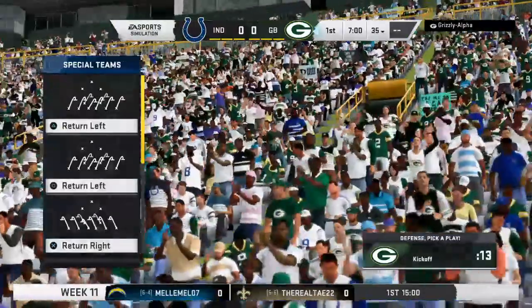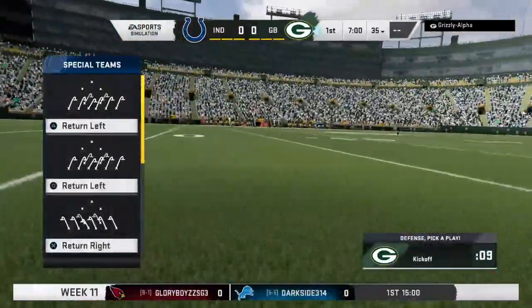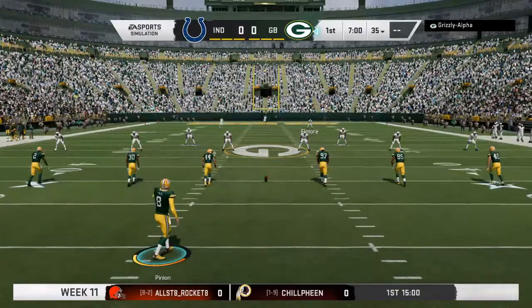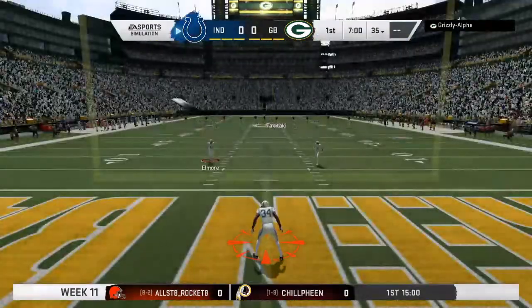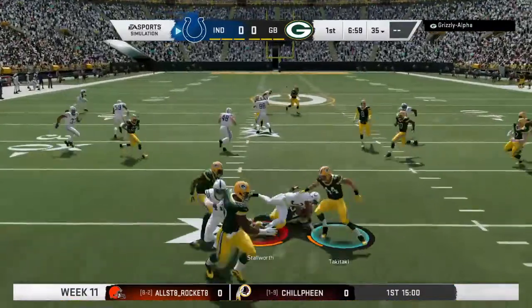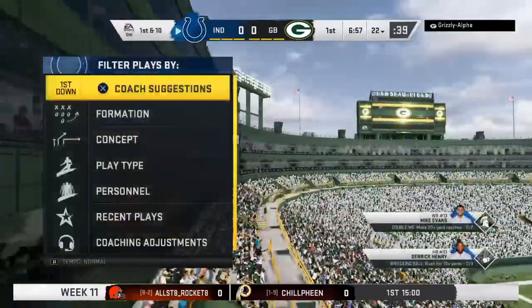It's unlike any other in sport as both teams made their way out of the tunnel. These folks are fired up as their guys are ready to do battle between the Indianapolis Colts and the Green Bay Packers. The NFL season has hit high gear, and off we go in Week 11 on EA Sports. That'll be taken in the end zone. And he's up past the 20 to the 22-yard line.